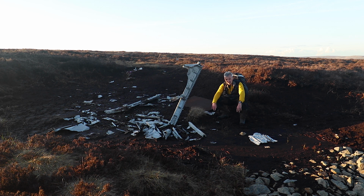I think it crashed here on the 5th of October 1943. I think there were seven crew members on board and five of them unfortunately perished here in the crash, and they had two survivors. So yeah, there's not much left. Like I say, it's not really visited much, this one, not like some of the others. It's actually quite a bit of a trek from the Druid Stone. It's longer than I remember. But it's a nice little quiet place here.